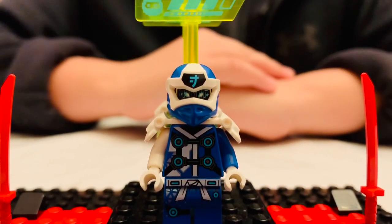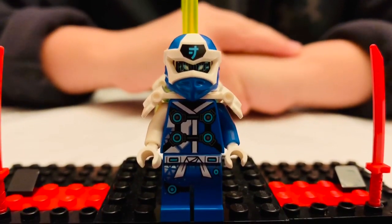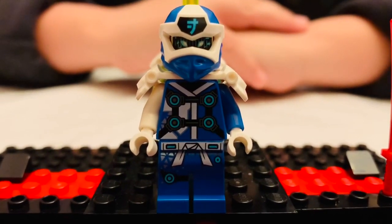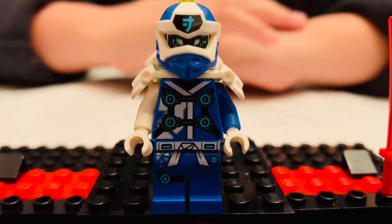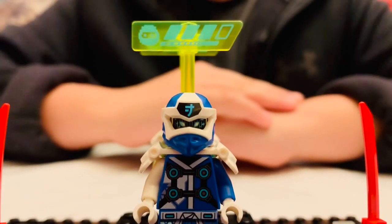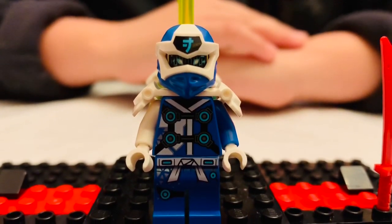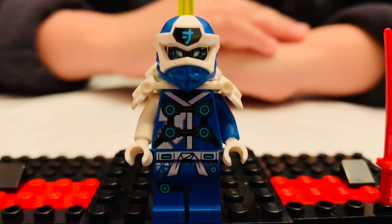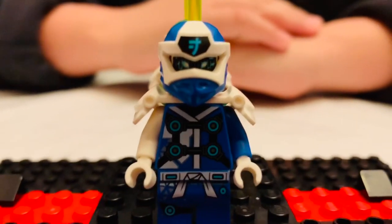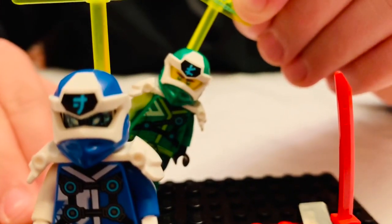He and Kai, which will be in a separate video, have basically the exact same suit, same printing, same detail, same everything, except of course Jay has the blue and Kai has his red. All of the ninja have the same health bar on the top. And all of them have 2 different color arms except Cole. Cole's sad. He has 2 of the same color arms. Poor Cole. And instead of the crest or symbol, they all have their symbol in a screen thing. Just like Lloyd, who's still back here for some reason.